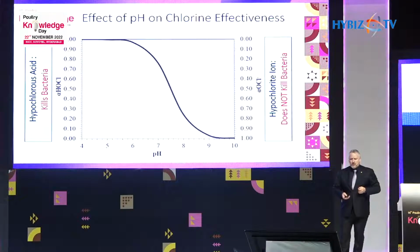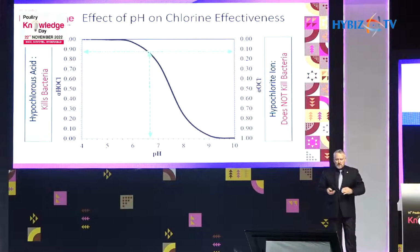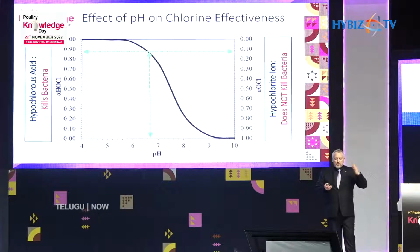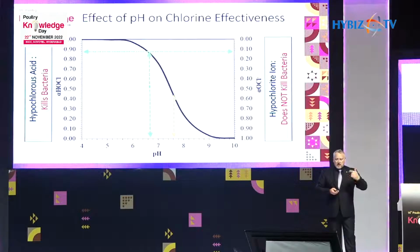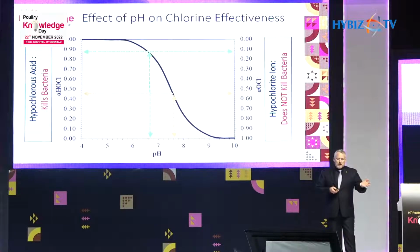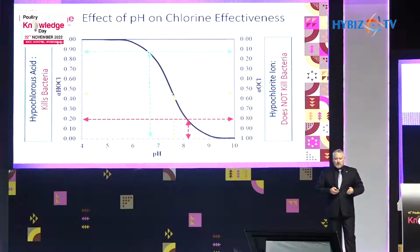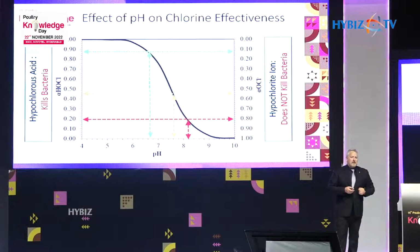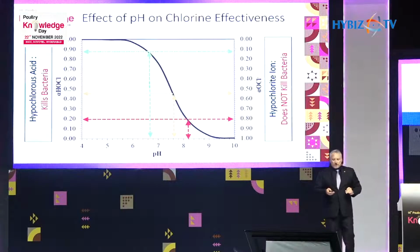So, some examples that we can see. If we have a pH here of 6.6, we can see about 88% hypochlorous acid. And as we go down the line, 7.6, we can see about 45%, and finally down here at 8.2, about 20%. So we need to pay attention to the pH of your water.